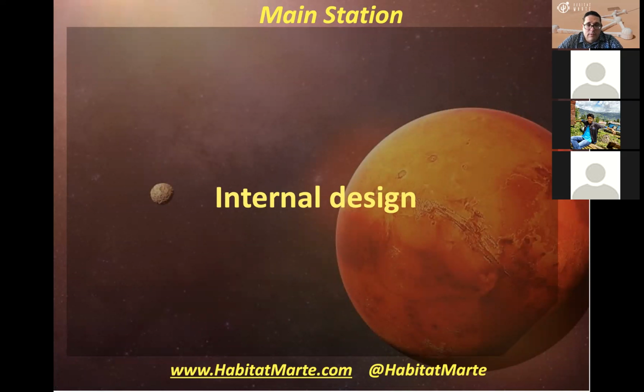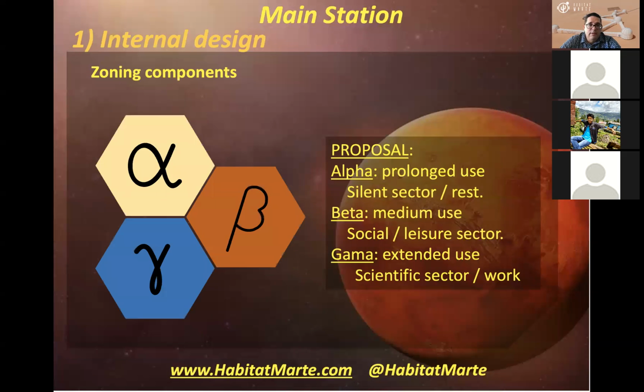In this presentation, I'll be talking about 5 main dimensions. The first dimension is the internal design. Also, I will be talking about the technologies applied to the main station, management, protocols, and spin-offs. Okay. In this first part related to internal design, something new that I'd like to present is to consider not only one model, but 3 models integrated.